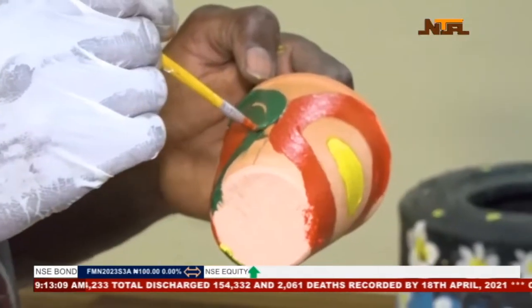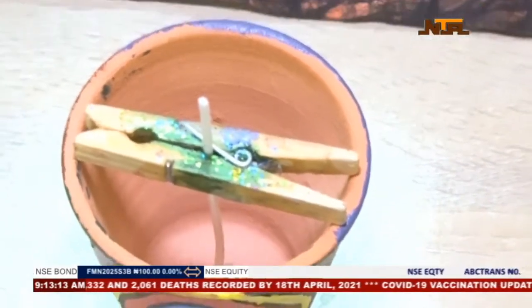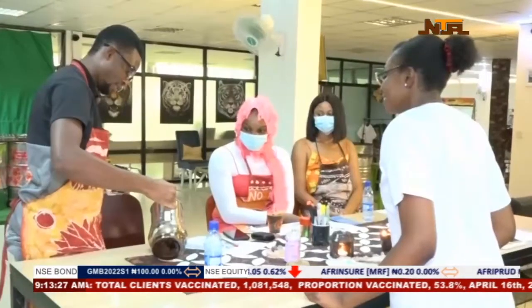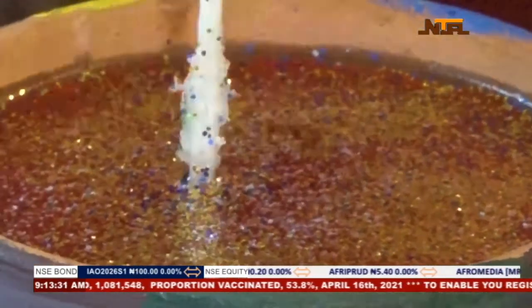The first thing they do is they paint on the pots. The next step is to fill the pots with the candle wax and all of that. So I basically took them through the whole journey of how to make a candle from soy wax, and we used different scents: mistletoe, chamomile, lavender. These all can help you sleep and relax.